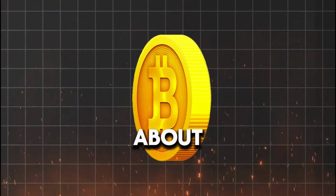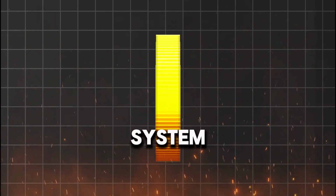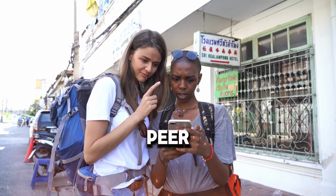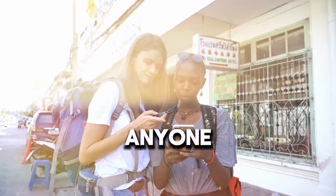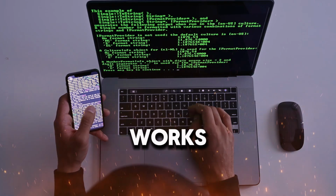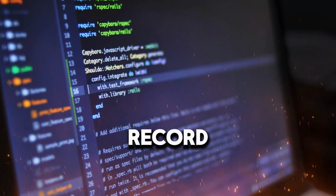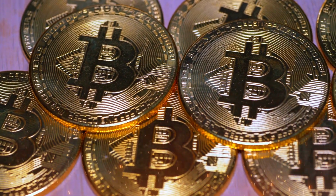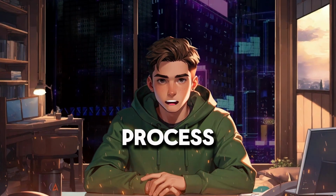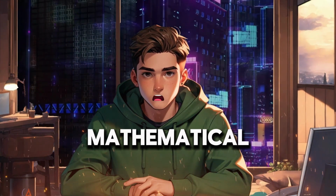First things first, let's talk about what is crypto and how does it work. Cryptocurrency is a digital payment system that doesn't rely on banks to verify transactions. It's a peer-to-peer system that can enable anyone, anywhere to send and receive payments. And how does cryptocurrency work? Cryptocurrency runs on a distributed public ledger called blockchain, a record of all transactions updated and held by currency holders.